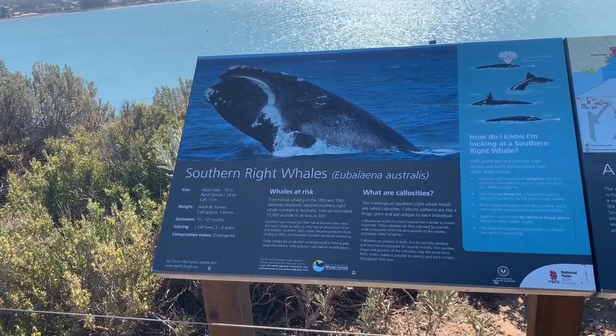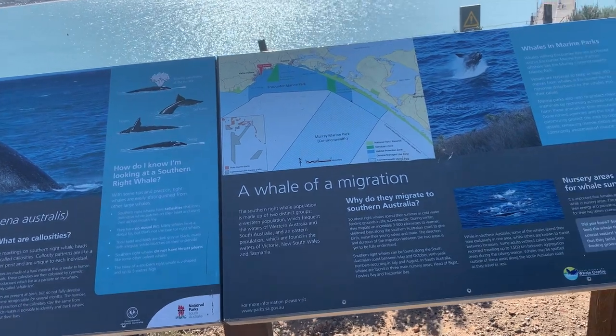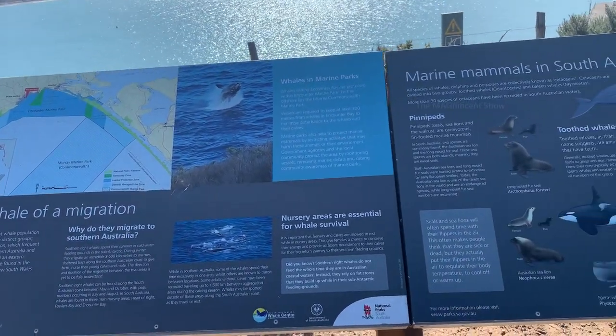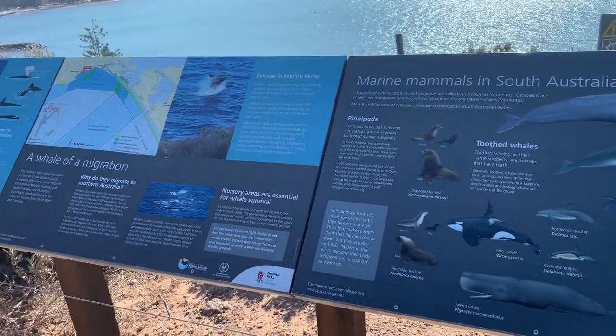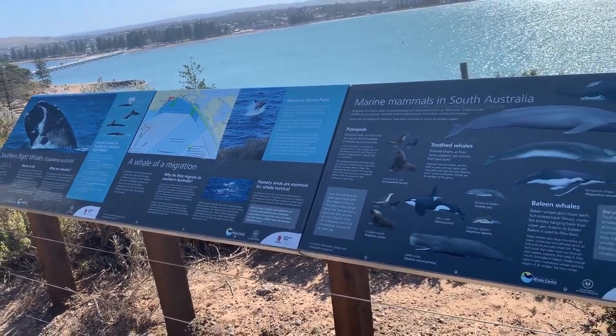There is also some information about the southern right whales mentioned here. It is said that the southern right whales migrate to South Australia from Antarctica during the coldest period of the year, and people can watch them roaming in the sea with their babies.